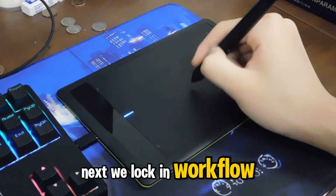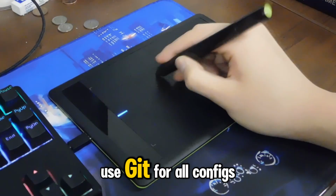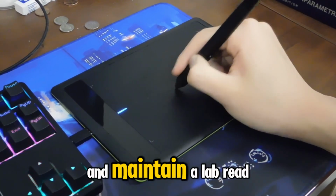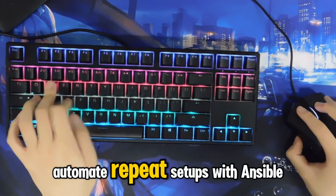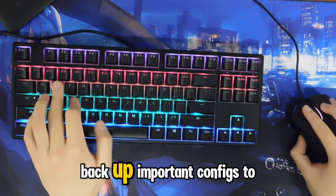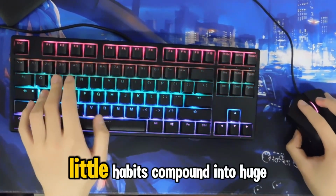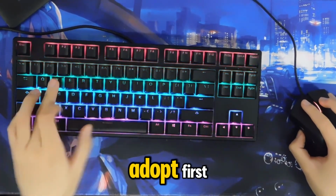Next, we lock in workflow habits that save time. Repeatability wins. Use Git for all configs and store architecture diagrams in a repo. Snapshot VMs before changes and maintain a lab README with IPs and credentials. Automate repeat setups with Ansible or Terraform so you can rebuild quickly. Back up important configs to a NAS or cloud storage. Keep a changelog for experiments that went sideways. Little habits compound into huge time savings. So which habit will you adopt first?